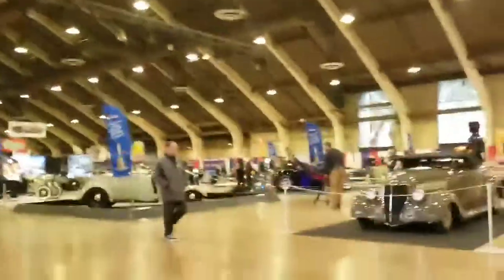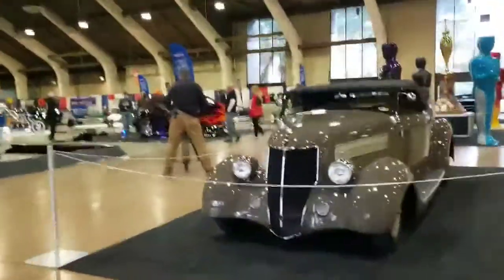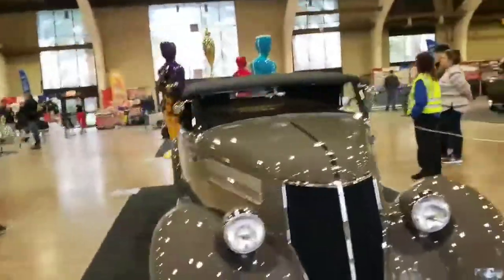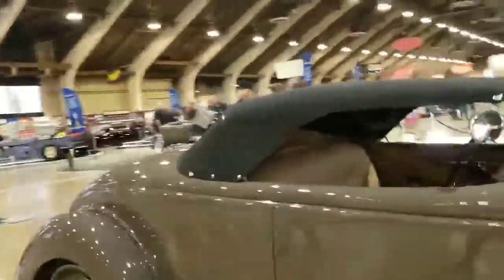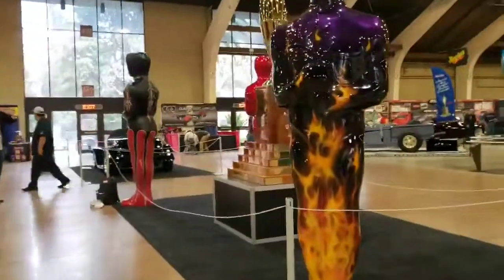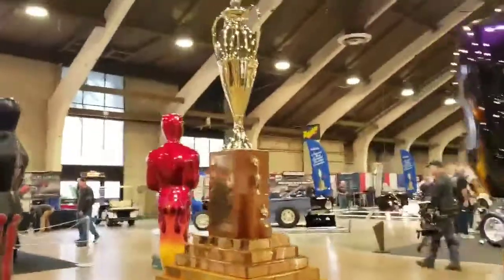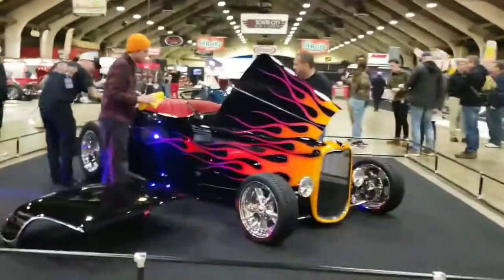This was last year's Amber winner here. It's called Three Penny, I think. Here is the trophy that they're going for. It is huge. This is the trophy. If you want to get an idea how big it is, if you can see me, I'm 5'2", so if you can see where that trophy ends up, that gives you an idea. Look at this. Wow.